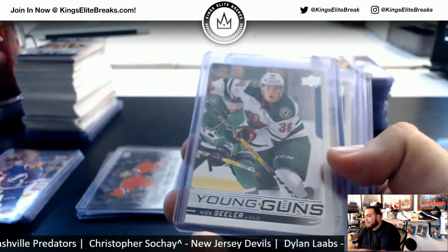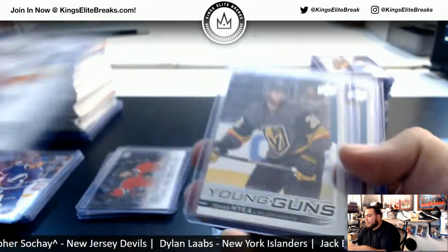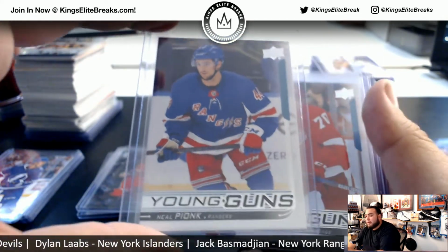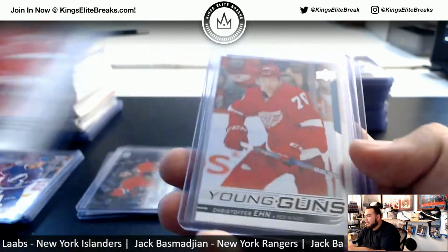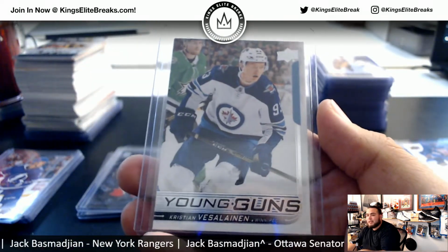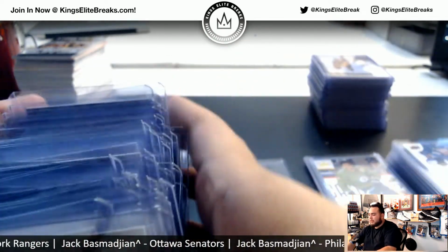Young Guns right there for the Flyers. Steeler for the Wild. Blackwood again for the Devils. For Panthers, Haika again right there. Tolvanen again for the Preds. Another Neal right there for the Rangers. And Rasmussen again right there for Detroit. And Vassalainen for the Winnipeg Jets. And the biggest Young Guns we pulled in this case.